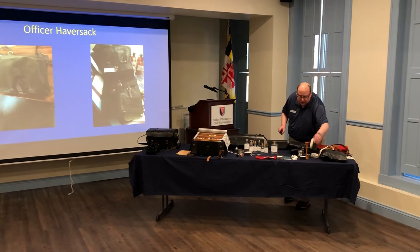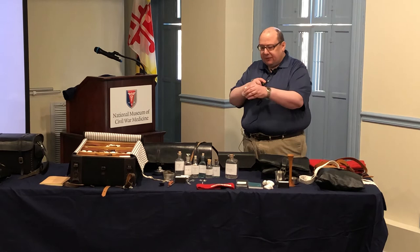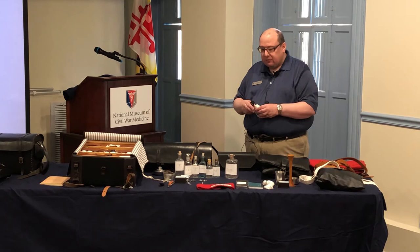Now, basically, you're going to see two different styles of tourniquets. This is basically one of the main ones you're going to see. This is called a field tourniquet. Basically, it's a strap with a buckle. You put it through the buckle, tighten it up, and put pressure on the pressure point.